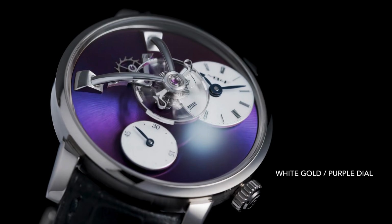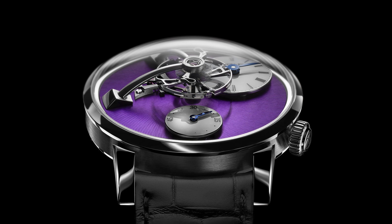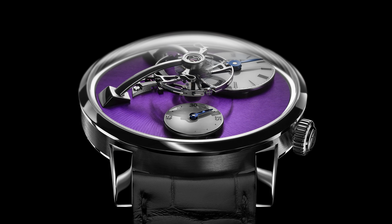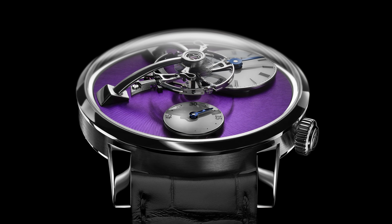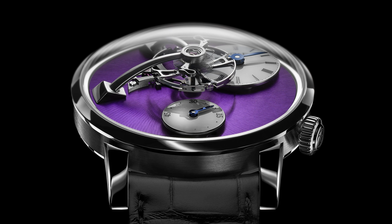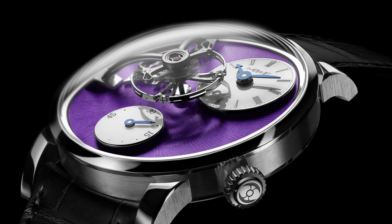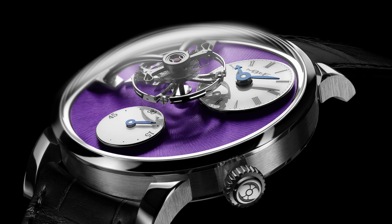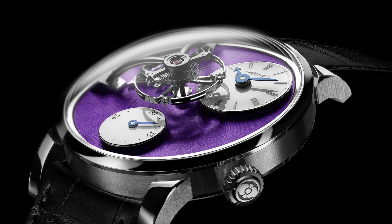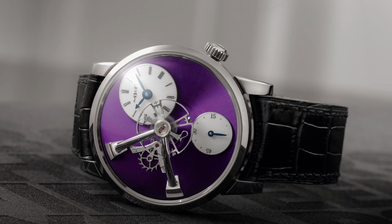Next, we have the Legacy Machine 101 from Maximilian Buser and Friends. So originally released in 2014, the series however attained perfection in 2021 with the release of a purple dial version. With a case in 18 karat white gold and the highest quality hand finishing throughout, then topped off with a UFO-like flying balance hovering in the centre of the dial, the visible centrepiece of a bespoke movement featuring 229 components. Such audacious and exquisite watchmaking is best complemented with the bold purple dial, methinks.